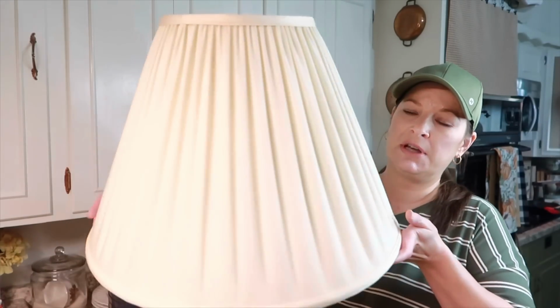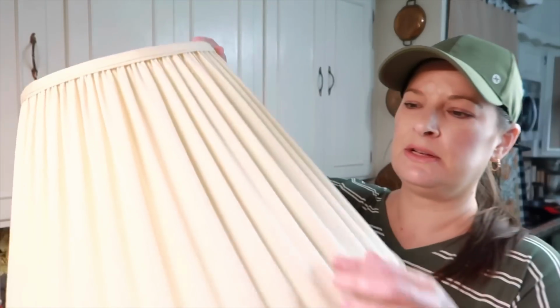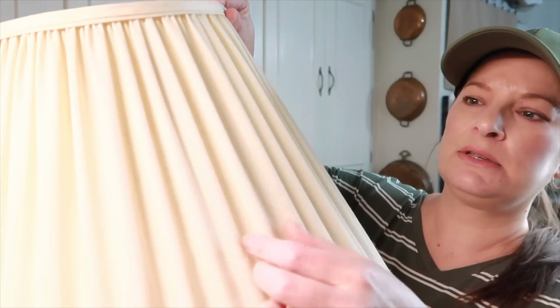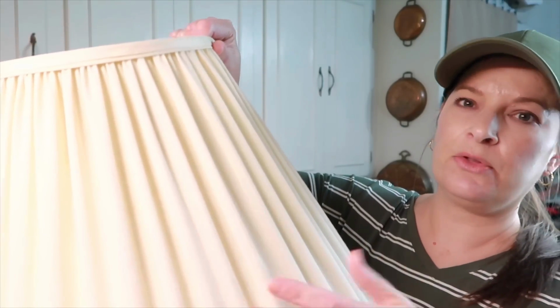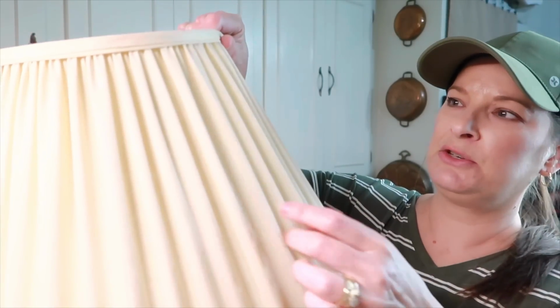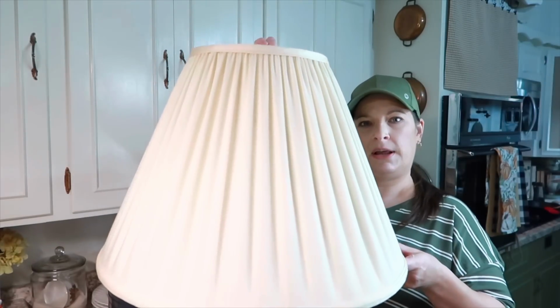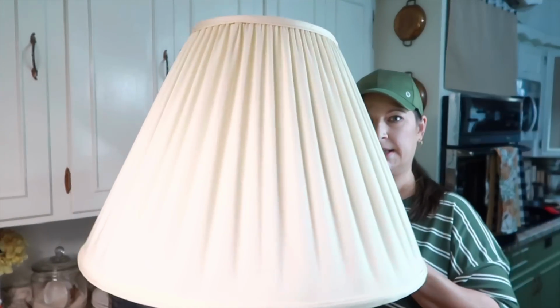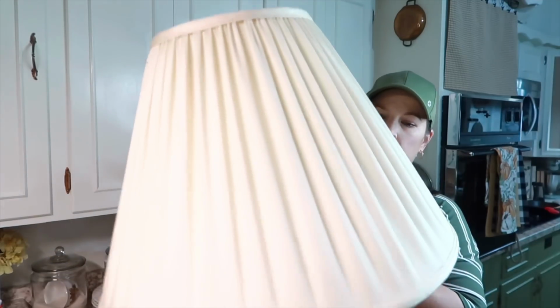So when I saw this lampshade today at Goodwill, I asked them how much they would charge me just for the shade, and they said $2.99. And it's really pretty. It's a lot lighter than the other one, and it's just cloth. I know a lot of them are cloth, but it's just real soft. It's real pretty. So I'm gonna try this on that lamp on my desk and see if this works, and hopefully have that area finished up.